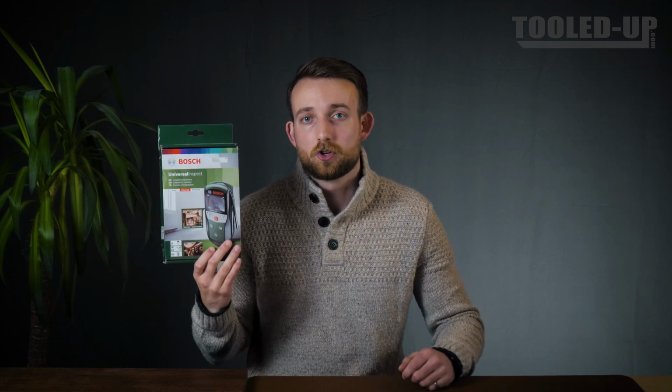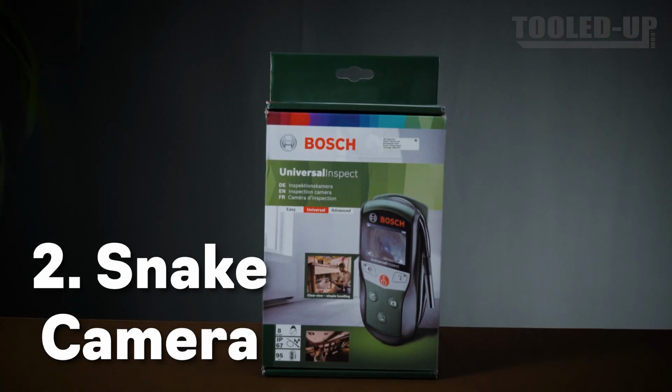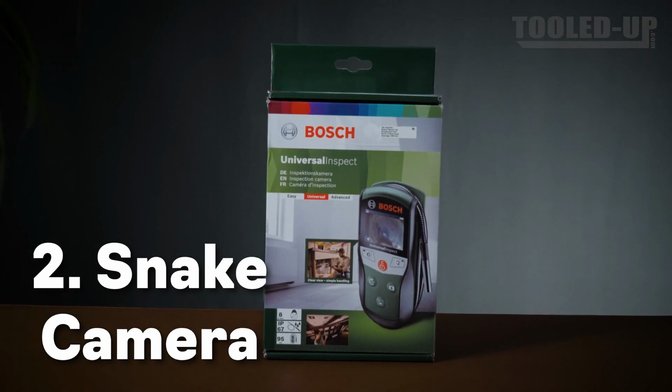What better than this Bosch universal inspection camera? Frankly, all it is, is a really small camera on the end of a bendy long neck. It's got some lights so you can see what you're doing. It's a bit strange, but once you've used it, you'll wonder how you ever went without it. It's really, really handy for wiring work or just for finding lost stuff. Check it out.